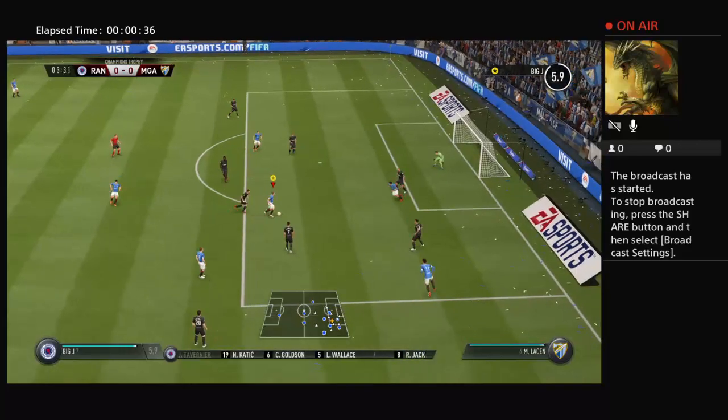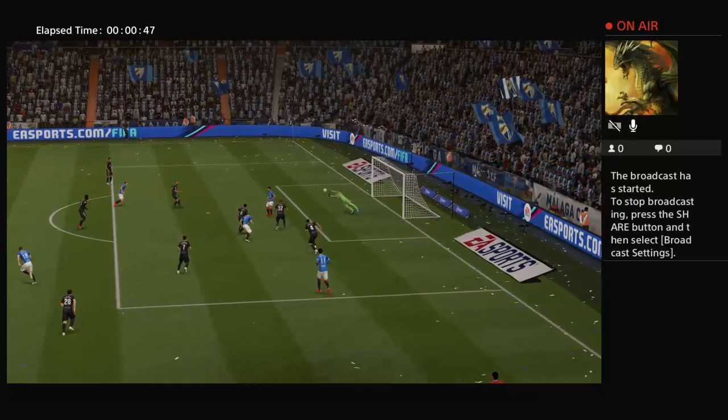Five players in that front three with us. Want to play it into the middle. Cleared away by the defender.